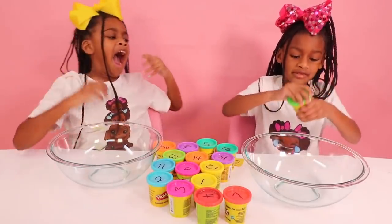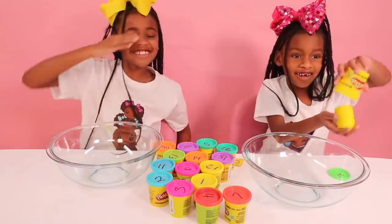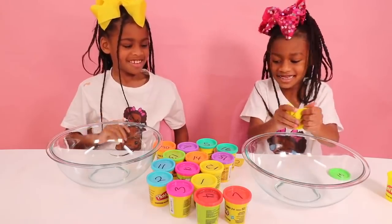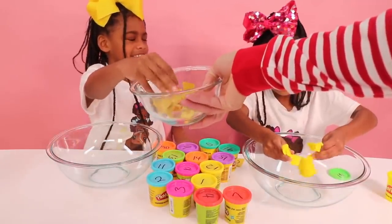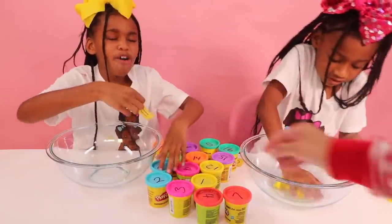All right, let's see what color's on the inside. Wait, yellow. What? Oh, so Ellie got Play-Doh. That's right, guys. The colors don't match the top, so you don't know what you get. So Ellie got yellow Play-Doh. All right, Naya, pick your number. I picked 11.